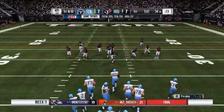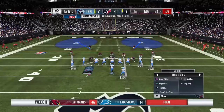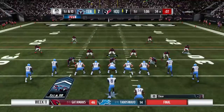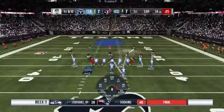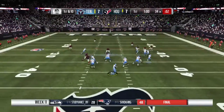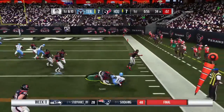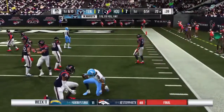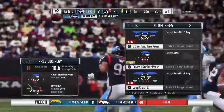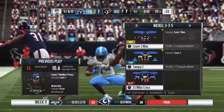So how about this for a change in field position? From inside the 10, here's first down on the other side of the field. Mariota on first down. Dumps it off to Lewis. And they'll get this one to about the 20-yard line. The Titans efficient passing on this drive. There's another first down. Nice little nifty play for him there.